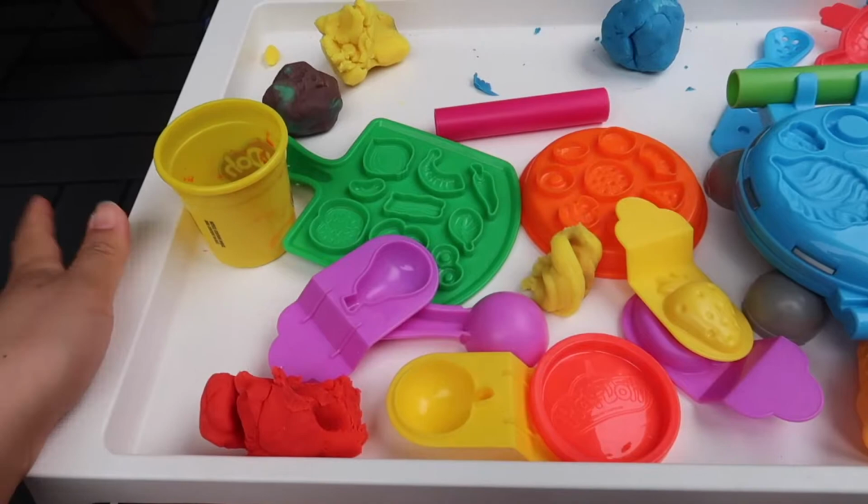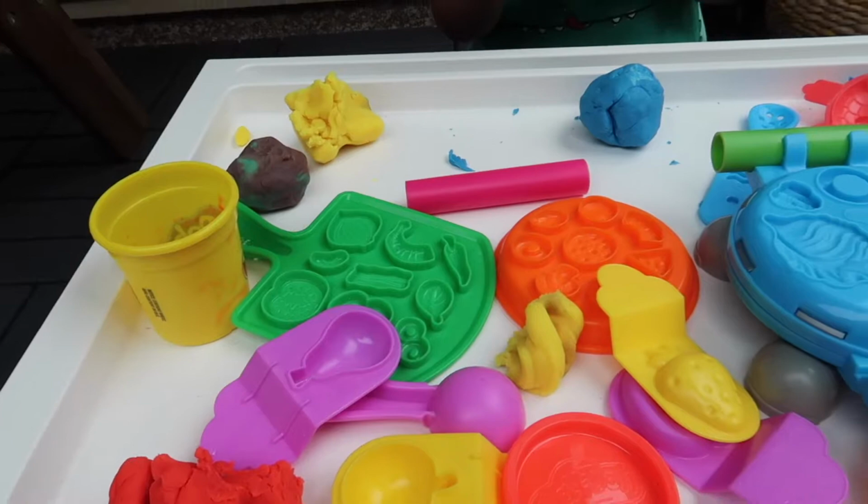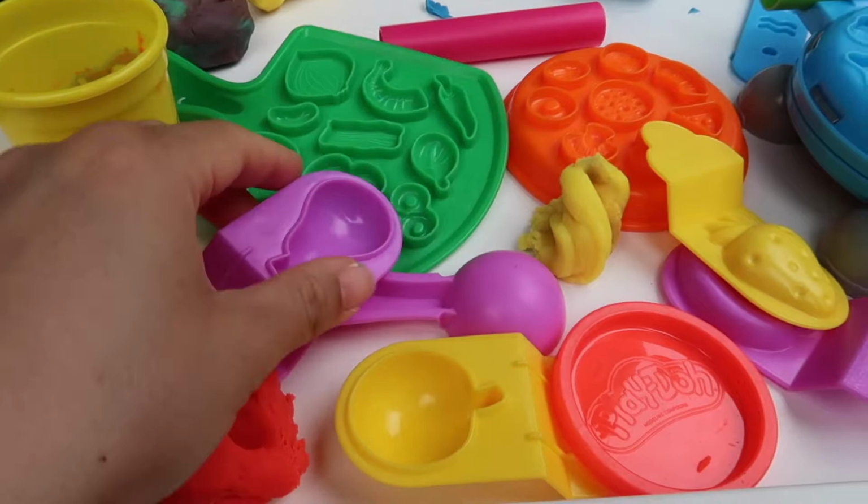So as you can see here, I'm using a small table from IKEA. It's the portable one. So I don't want him to play on the beach towel or on the picnic table, because it's going to be really messy, or on the floor as well, because it has a gap on the floor. So I just use this white tray table that I got from IKEA, and it's really useful, and I can just easily clean it later on.